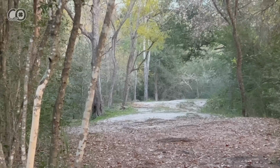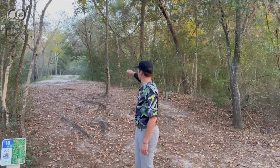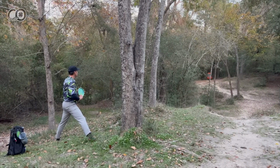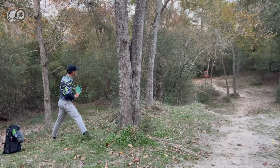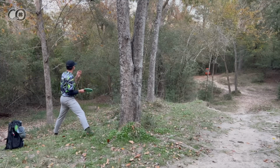Get around the trunks. Oh, that was just what I was looking for. If I could have beat those 2 trunks, I'd have been putting. This is an ugly position here, less than 100 feet, right around that range, and truly nothing in the air to get to the basket.